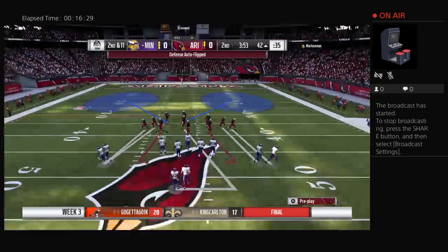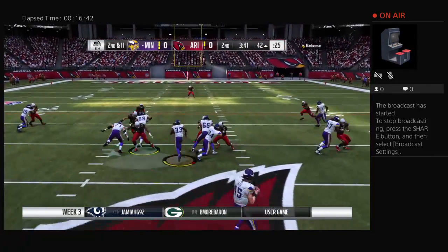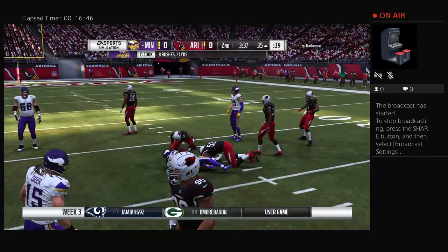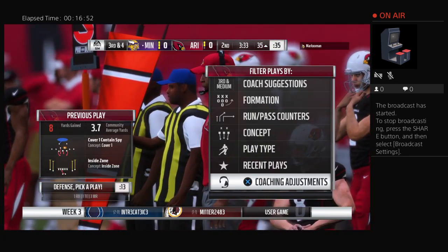Under 4 to go now as the clock runs, and they come up on 2nd down. They'll run it now out of the gun, and he's going to take it down to about the 35 here. That's what they needed. It's an 8-yard gain, and now 3rd and 4 suddenly doesn't look so bad.